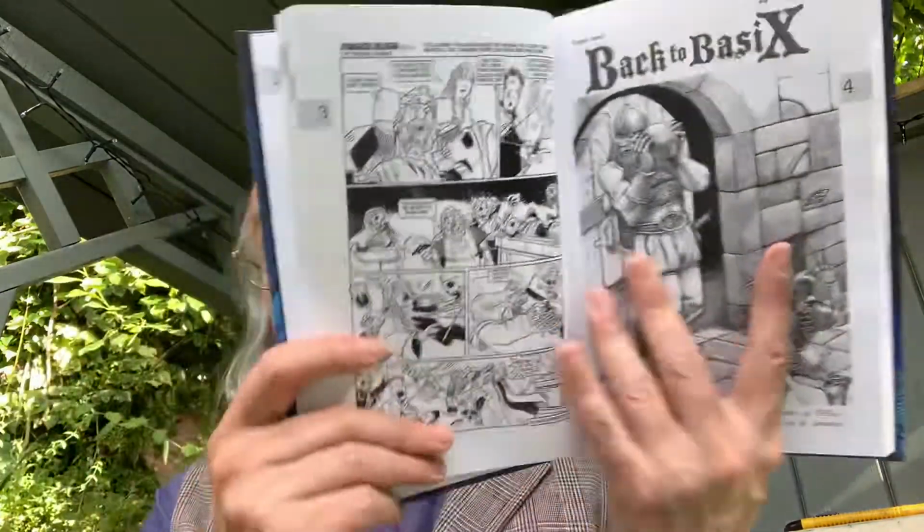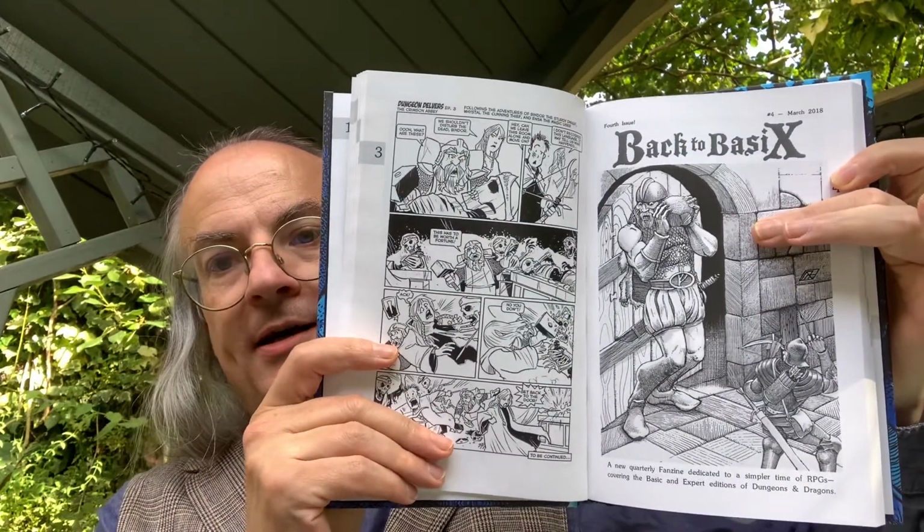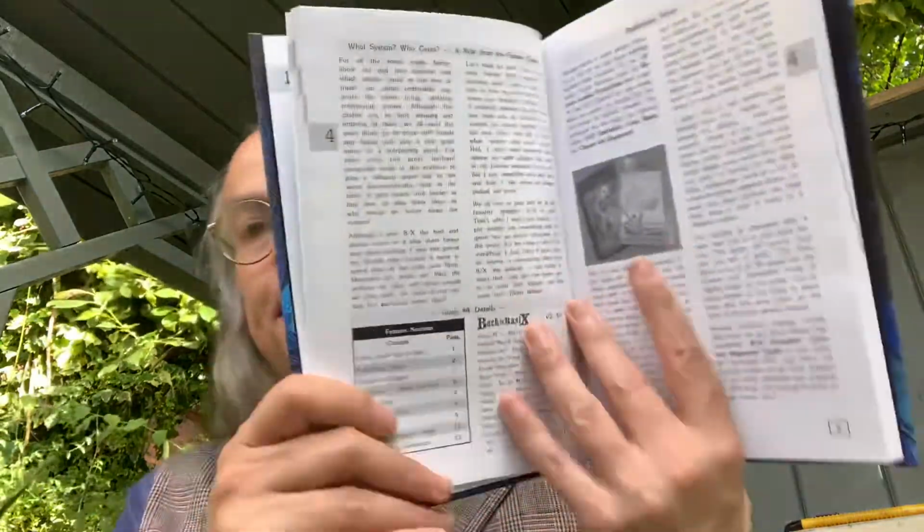This back to basics, the cover of issue 4, again, nice cover, basically showing a giant and a warrior being confronted by him. He's got the rock ready to throw, and that evokes the G series of modules where all the giants would have rocks they would throw at the enemy. So we have publishing news in here, which is basically Back to Basic. This is the BX Essentials. Now, BX Essentials essentially is what became the Old School Essentials.